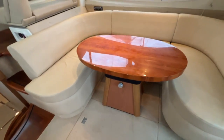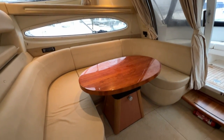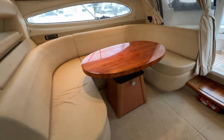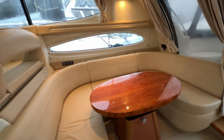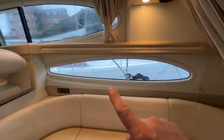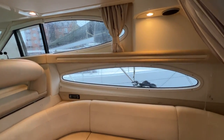And then starting on the starboard side, if I just move over here, you can see we've got lovely U-shaped seating. We've got a lovely table there, which doesn't look like it has any scratches whatsoever, which is fantastic. I believe there's storage beneath the cushions too. Outboard, we can see we've got a lovely big window here. All the windows have blinds or curtains. These have blinds, these have curtains here, and the curtains carry on throughout the boat, so lots of privacy.